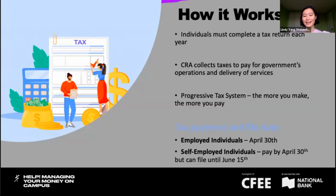Canada's tax system is based on the self-assessment principle, which means that you must complete a tax return each year to report all your income sources, and this includes wages, tips, bonuses, scholarships, bursaries, and the like. You have to file this report to the Canada Revenue Agency and declare your eligibility for any deductions or tax credits to calculate whether you owe tax or will receive a refund.